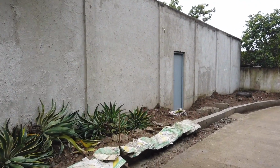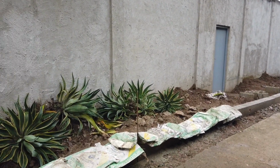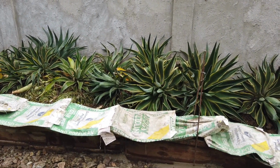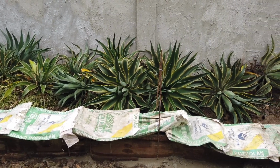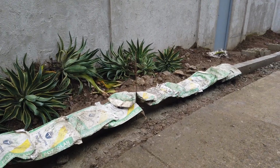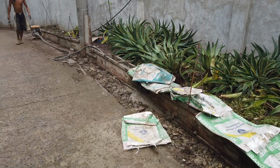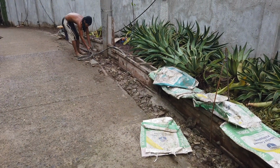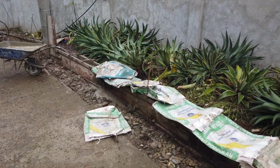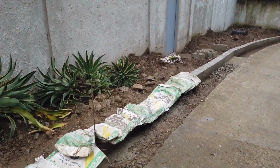So this is what they do to prevent the splashing of the drizzles. We cover it with the empty sacks of cement. So that will be a good job done. And on Friday, they're almost reaching the end there. So that's a good thing that my wall's protected now. We only have to clean it up and make it tidier.